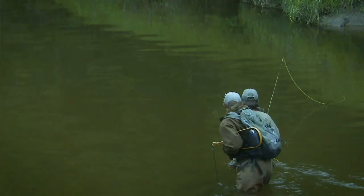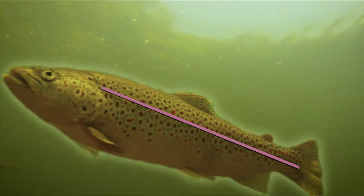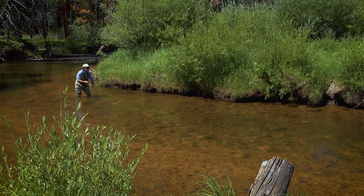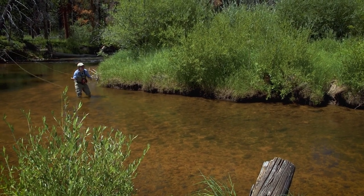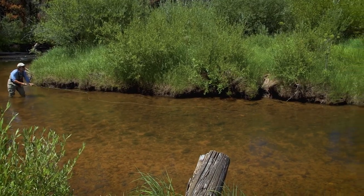Probably the best strategy in high water is to use a streamer with a bulky profile. Trout can sense vibrations in the water with their lateral line sense, and bulky streamers create vibrations in the water that trout can hear. Low clear water is not as difficult to fish as high dirty water, and in some ways easier because the trout will be concentrated in fewer places.